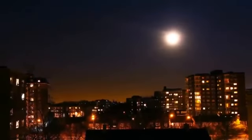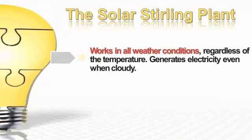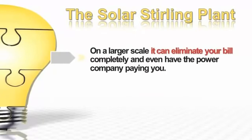The solar Stirling plant works in all weather conditions, regardless of the temperature. It generates electricity even when it's cloudy. On a small scale, it will reduce your electric bill up to 50%. On a larger scale, it will eliminate your bill completely and even have the power company paying you for electricity.